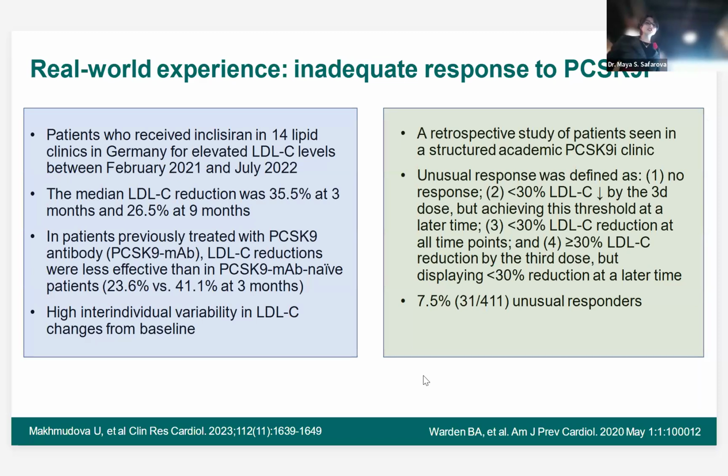And interestingly, for inclisiran, the study published in 2023 coming from Germany, 14 lipid clinics, looked within 1 year, 2021, 2022, and found that most of the patients, instead of having a 40% reduction in LDL cholesterol at 3 months, had a 24% reduction. And importantly, there was high inter-individual variability in LDL cholesterol changes, which just reinforces that you not just start someone on a medication, but you make sure that you do surveillance, especially within the first year. That's the protocol that we follow in our lipid clinic.